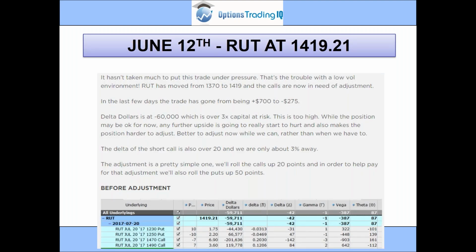Okay, June 12th, hasn't taken much to put this trade under pressure. That's the trouble with a low vol environment. Russell has moved from 1370 to 1419 and the calls are now in need of adjustment. Okay, so if we look down at the image there, those 1470 calls, delta 20, look at delta dollars as well. Delta dollars is at negative 60,000, which is over 3 times capital at risk.